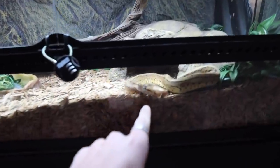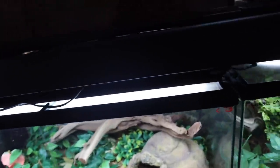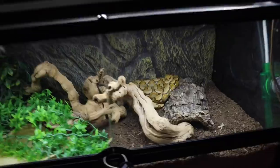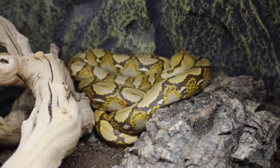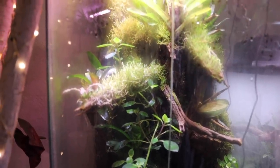And, surprise, a snake. Another snake. Wow. We seem to have found a theme. Oh, wow, you're $700. Who? $700. This guy back here. This is cool. This is a bumblebee dart frog.